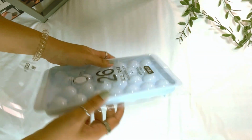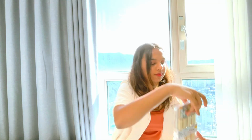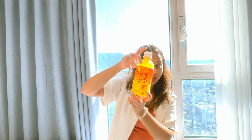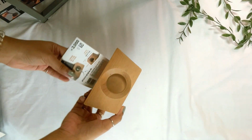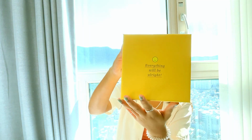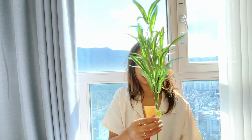Ice tray, the circular kind. Choco puffs. Bear chopsticks. I'm obsessed with this drink. This is apple mango. This hair bow. So this is like a phone stand holder, and you can also charge your phone from this. Pouch, a really cute box. Plants, obviously had to get much more of these.